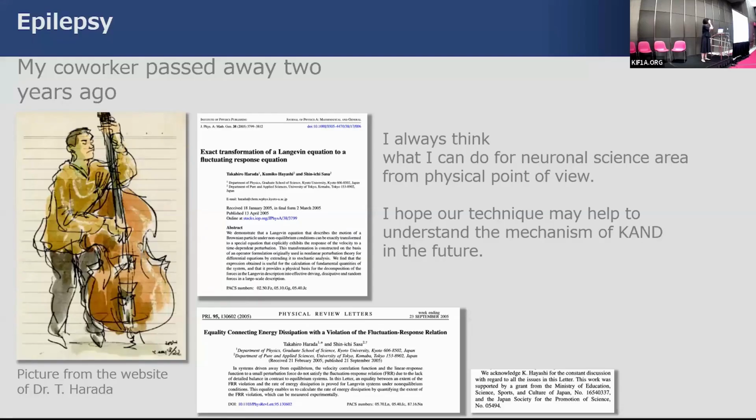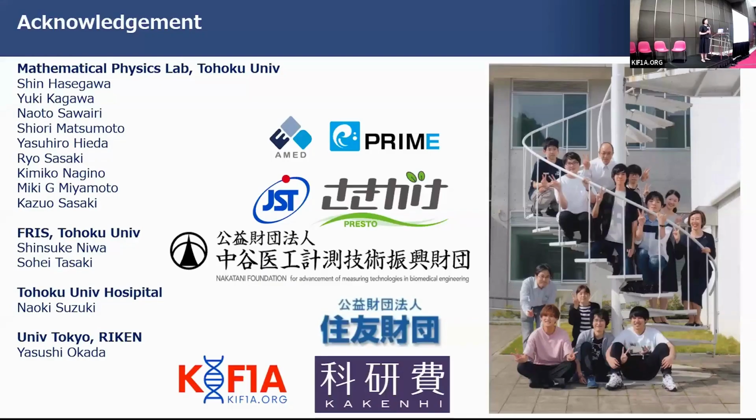Finally, the epilepsy. My coworker, in fact, passed away 2 years ago. And I have been thinking about what I can do for the neuroscience area from the physical point of view. I hope our technique may help to understand the mechanism of KAND in the future. Thank you very much for your attention.